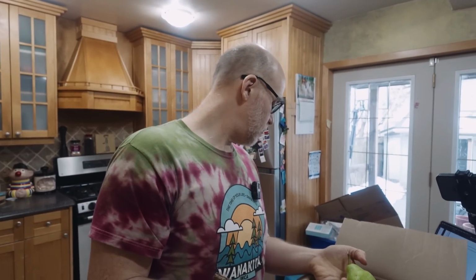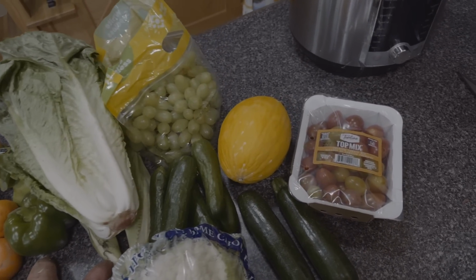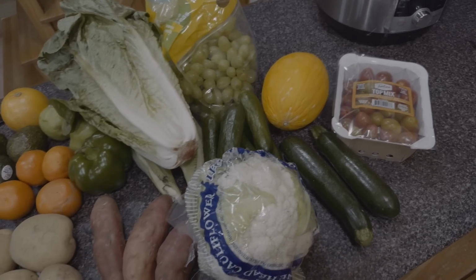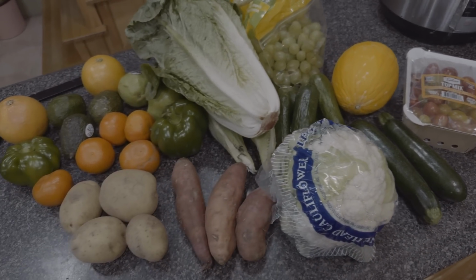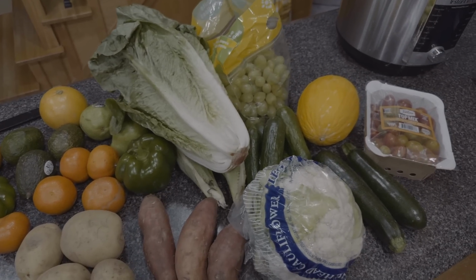How am I gonna use this stuff? So the fruit we'll just eat up as we go along. The cherry tomatoes would be good in a salad with that lettuce, along with the cucumbers. The fruit's all just gonna get eaten randomly as we eat through the week. Like, I don't think I could just make meals using only this. Although maybe I could, you know me. I could roll with stuff.